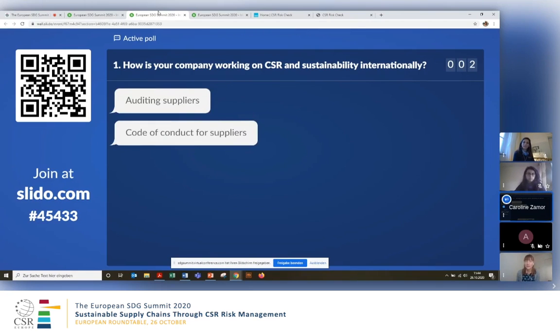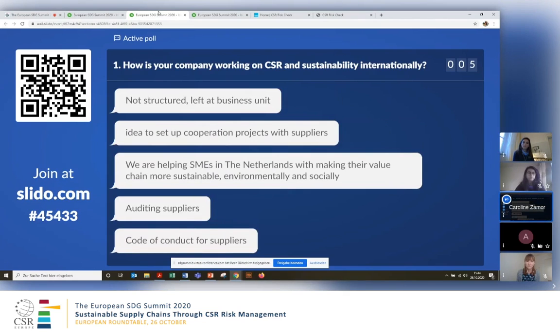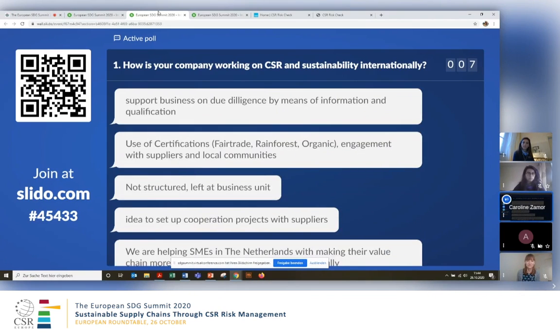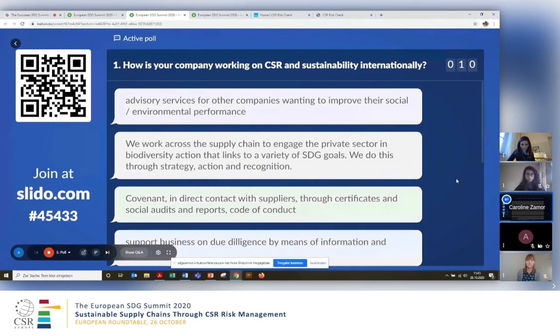All right, two answers already. Auditing suppliers, code of conduct for suppliers. Helping SMEs in the Netherlands with making their value chain more sustainable. An idea to set up cooperation projects with suppliers, which is one of the keys to good CSR risk management. Not structured yet, certifications, supporting business on due diligence by means of information and qualifications, covenant, direct contact with suppliers, certifications, social audits.